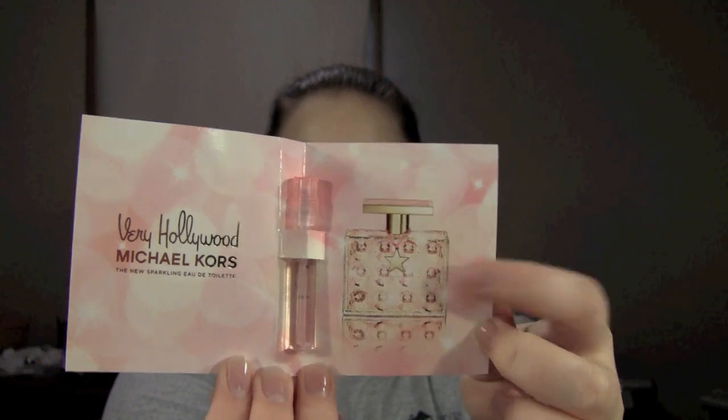The actual bottle is very pretty. If I like this, I might end up picking this up. I have one Michael Kors perfume, which I got a sample of from Sephora, and that's why I bought the bottle, and it is Island Hawaii. I love that stuff. Perfect summer, spring fragrance for me.